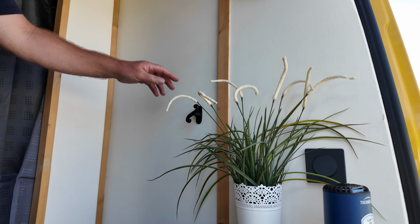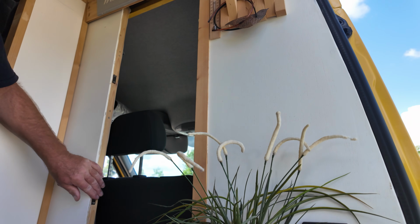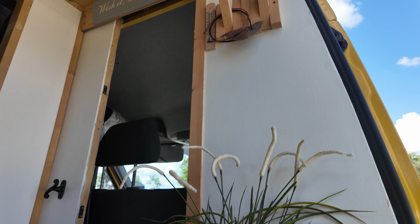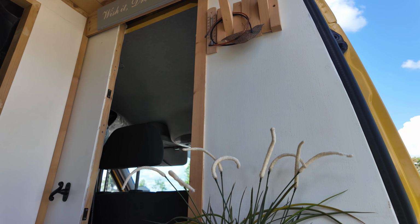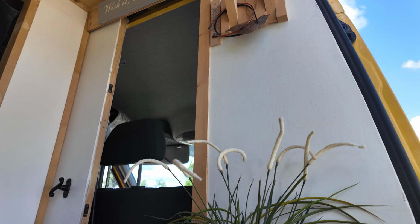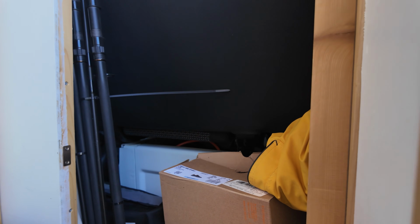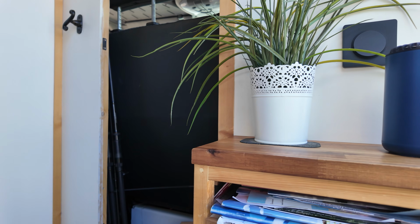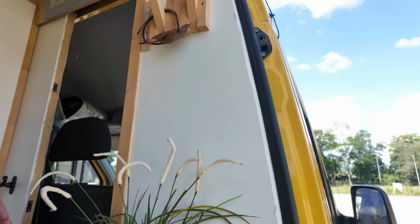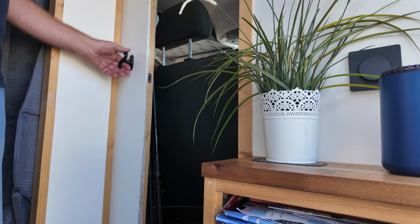We have a sliding door that goes into the cab, so we can always access the cab, which I really like. I don't like the feeling of not having access just in case of emergency or whatever. There's lots of storage: coats and my yarn, chalks, Mark's fishing rods. Behind there is so much great storage. Under the seats is incredible storage that you wouldn't believe.